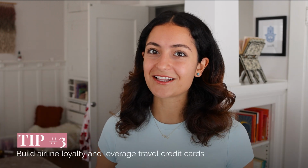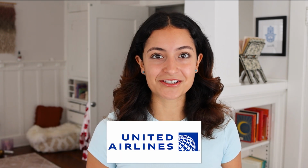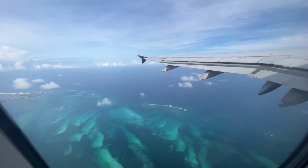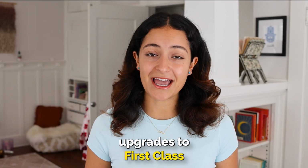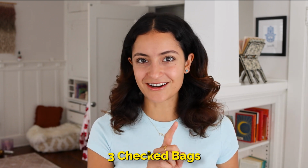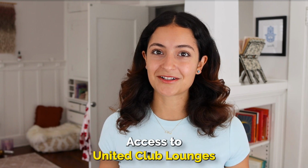Tip number three is to build airline loyalty and leverage travel credit cards. For example, I've been flying loyally with United Airlines for over 5 years now, and this has paid off in so many ways. As Premier Platinum status with United, I get access to amazing perks like upgrades to Economy Plus, First Class, access to Boarding Group 1, 3 checked bags, which I don't necessarily use because of my previous tip, and access to United Club lounges.